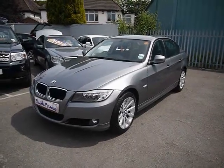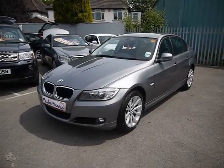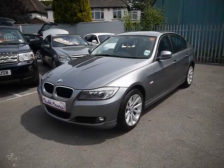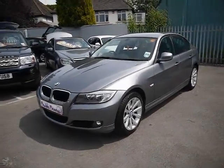Welcome to Imperial Cars, for sale with a 2010 BMW 320D Business Edition. I'm going to take you on a quick tour of the car so you can see the features and also the condition that the car is in.